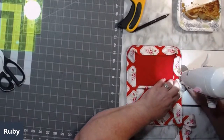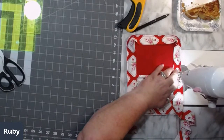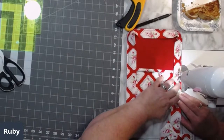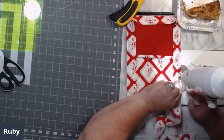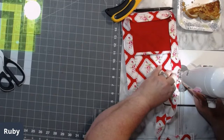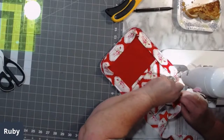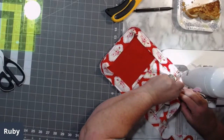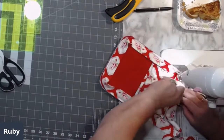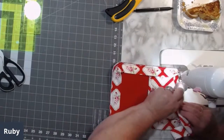Now, where my pocket is, there's a thread there. I'm going to backstitch just a little bit. Extra security. Okay, coming up to my curve. Oh, that, so it doesn't bunch up. I do not want it to pleat. And it wants to pleat, and we're not going to let it.